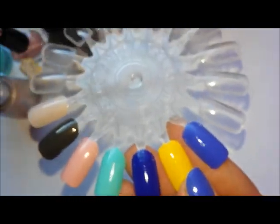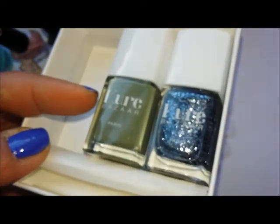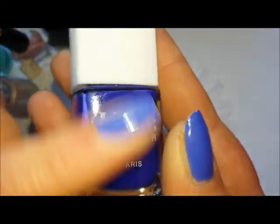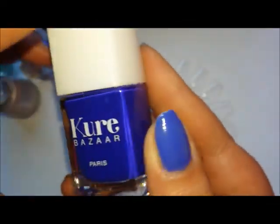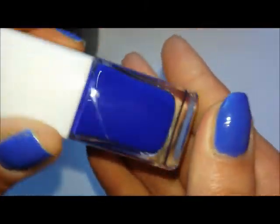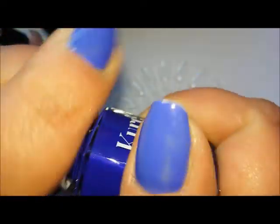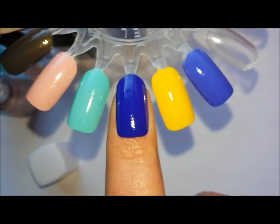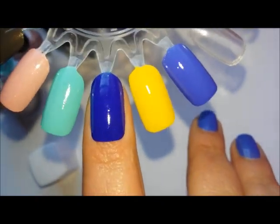The next one was a polish that was sent to me in a trio, in this really cute trio here from my friend Anne in Paris. Now I've not tried the green or the blue glitter yet, but I did grab this one. Look how beautiful this is. It's such a bright royal blue, and this is called Queen, which is a good name for a royal blue. And it's just absolutely gorgeous. Again, the formula with Cure Bazaar is just perfect. And the colour on the nail is just incredible. So yeah, that's Queen by Cure Bazaar.